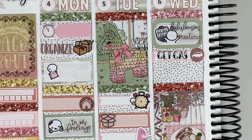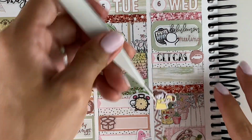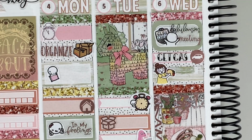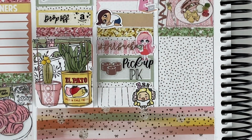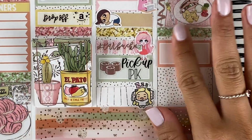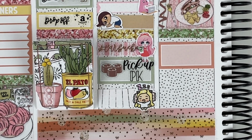And then after work, I ended up picking up PK Sushi. I think it was our last night getting PK Sushi together, and it's our favorite sushi restaurant where we live. So I used a pickup script from Letters to Apollo. And then down below that, I marked with a Whimsical Cat Studio girl, passed out, marking Benadryl.